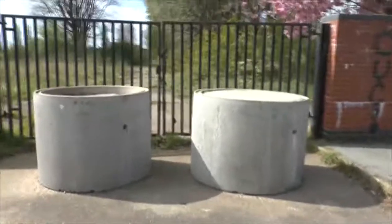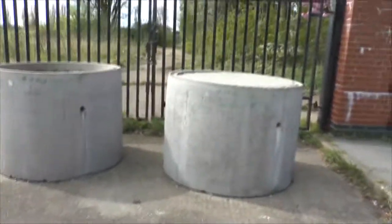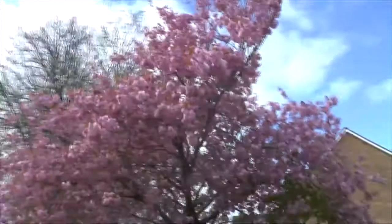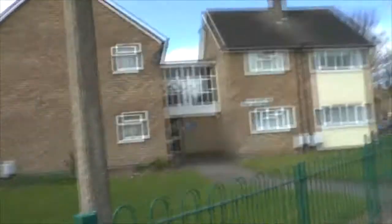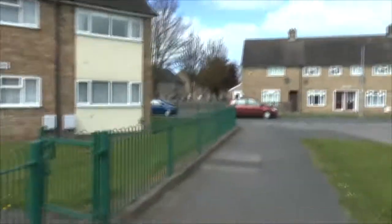These massive concrete canister things have been left by the council to stop the travellers getting through those fences. It looks like something from the war. I drew one of these blocks of flats here from a different angle. It's my favourite drawing. What am I doing?